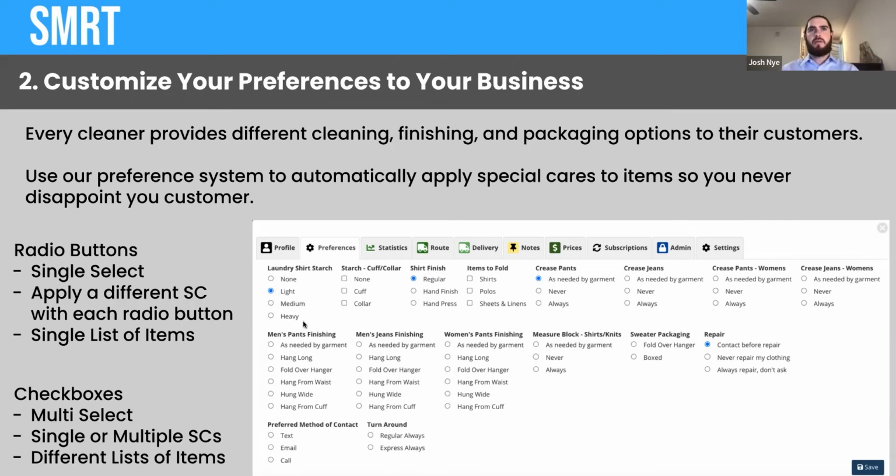But then on each radio button, you get a different special care. So in this very simple example, for laundry shirt starch, you've got your laundered shirts. Those are the items that are going to be affected by this preference. And then the light option triggers the light starch preference. Medium triggers the medium. Heavy triggers the heavy. For crease pants, as needed by garment, does not add any special care to the pants. But if you select never, you'll always get a no crease on any pants you mark in. And then if you select always, you'll get a crease special care automatically added to any pants you mark in.